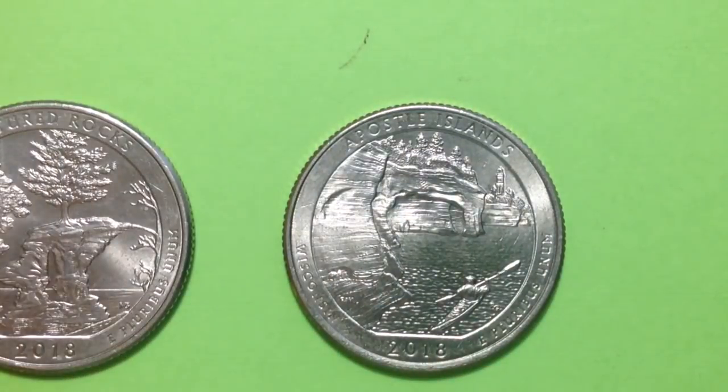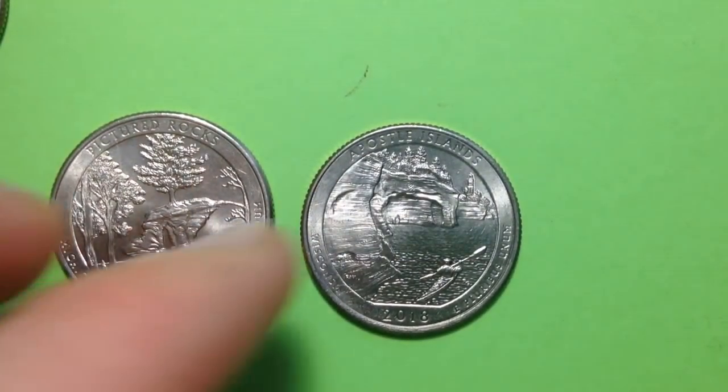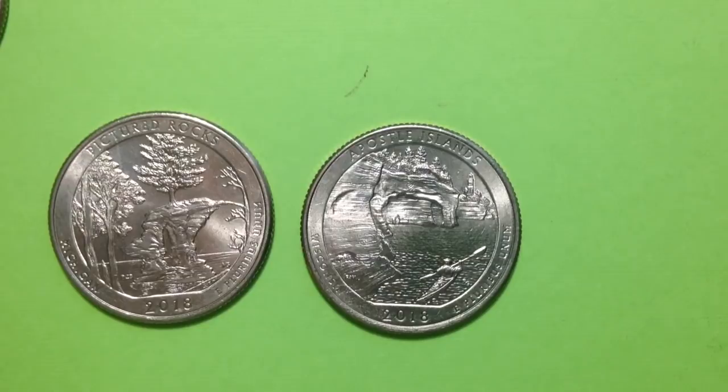All right, everyone, hopefully you found this video fun. I will get back to some more detailed, sophisticated videos later in the week. But for today's State Quarter Tuesday video, hopefully you enjoyed looking at the 2017 Effigy Mounds and the 2016 North Dakota Theodore Roosevelt quarters.